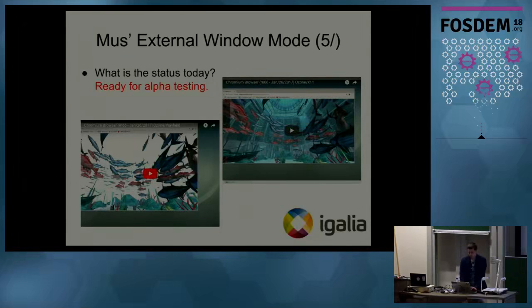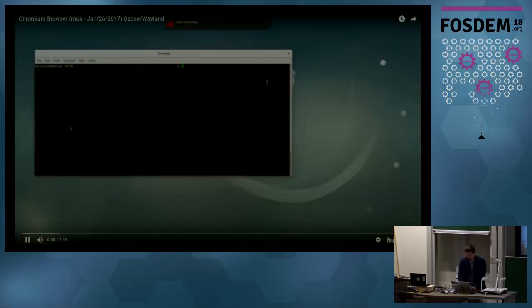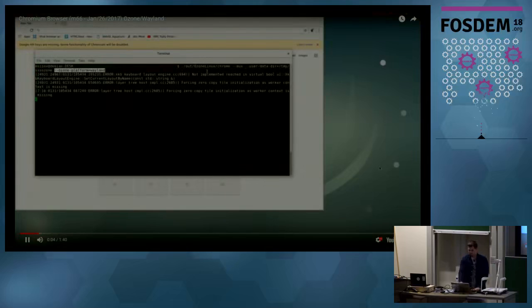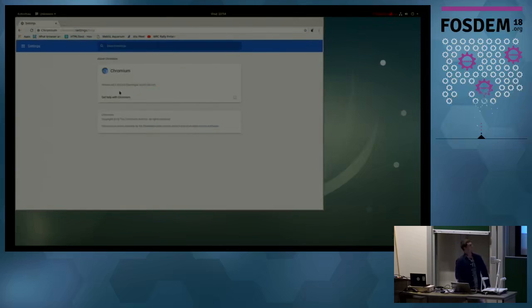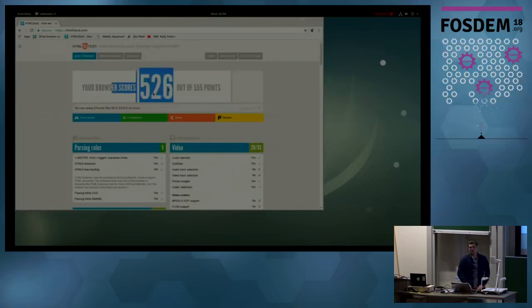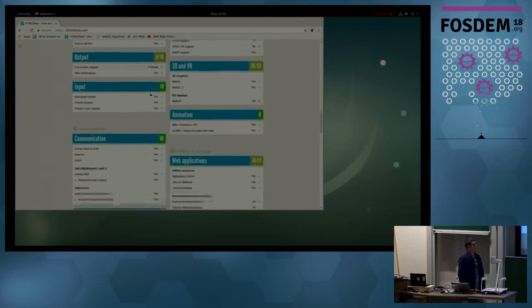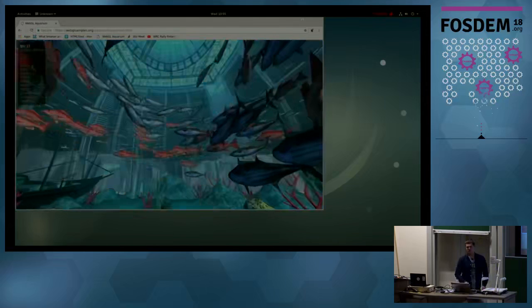I will show you the video of how it runs on Debian with GNOME Shell on Wayland. So let's have a better quality. As you can see, this is MAS with the Ozone platform Wayland backend. And it's actually version 66, the latest one to this day. It supports many tabs. Here is the HTML5 test, and we score 526 points out of 555, and all the features which are supported in the development branch in the TOT are supported by our browser as well.